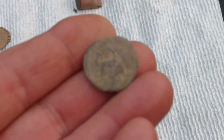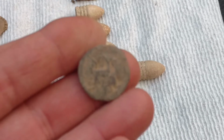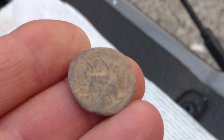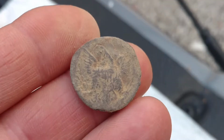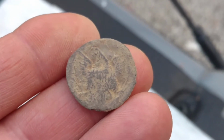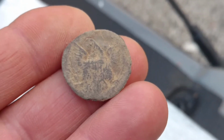I had to clean this up a little bit. But this is, I think, an Eagle cuff button. Let's try to get a little bit more light on it so it focuses. There you go. It's an Eagle cuff button. I think you can see the Eagle facing to the left. The shield down on the lower right, you can see the talon of the Eagle holding some arrows.